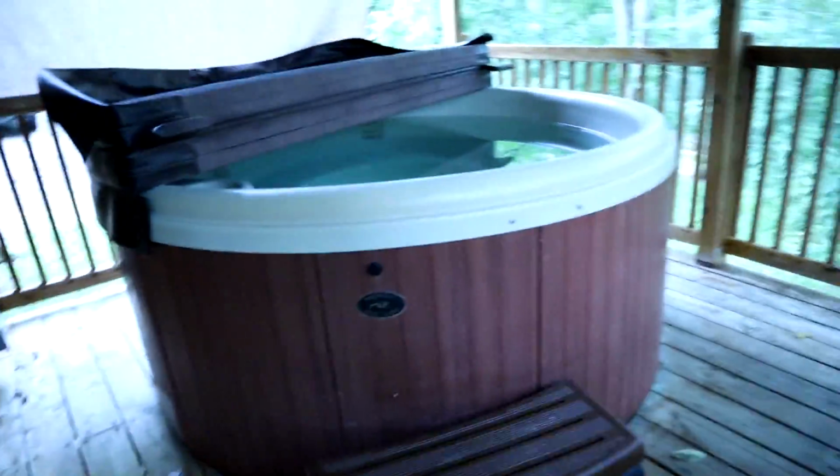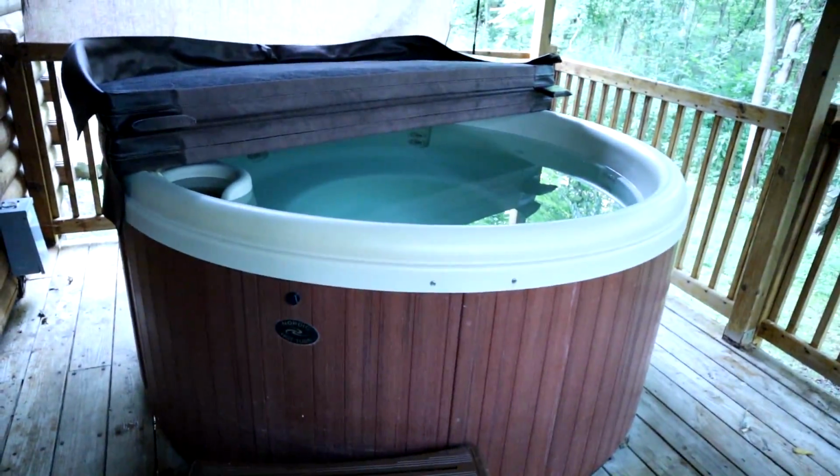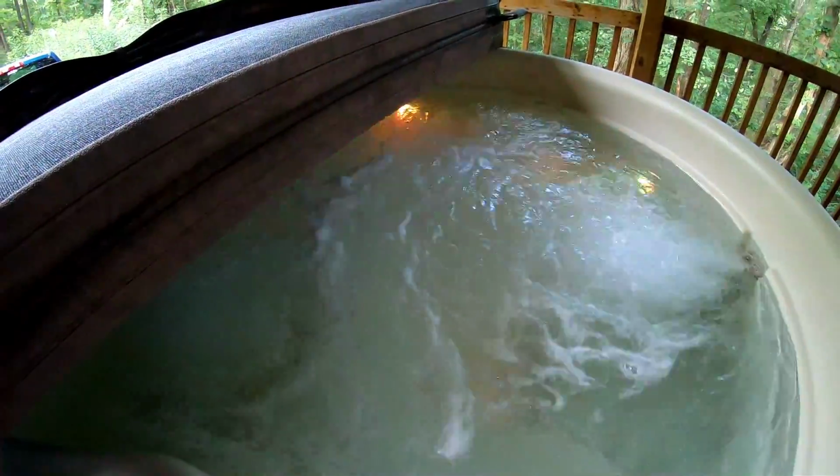You saw this from the outside. I already lifted the lid so you can see it. This is the hot tub. Got 2 little steps there, and boom. Oh yeah, we'll be in that sucker tonight.